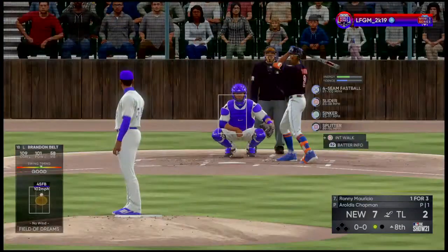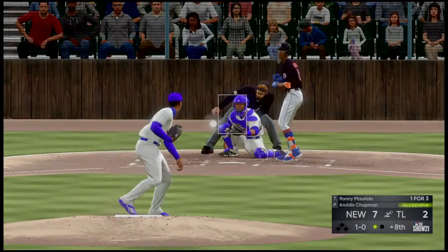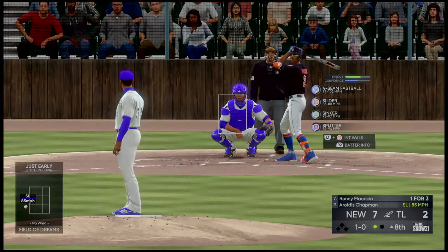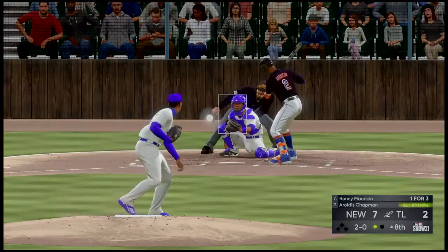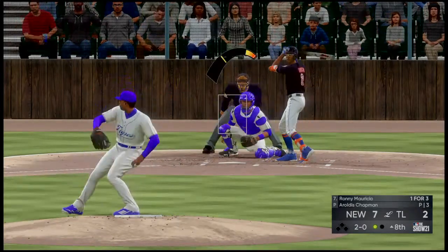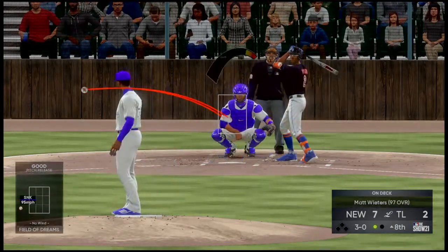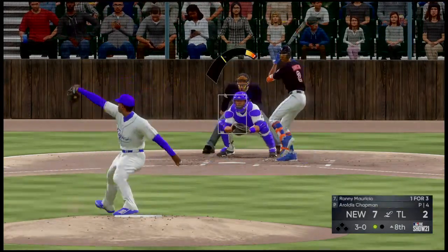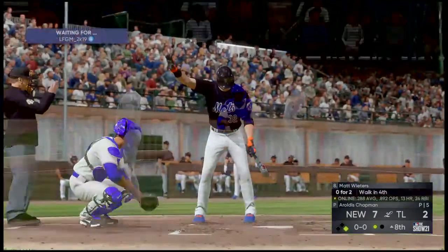So stepping in is Ronnie Mauricio. He's working on a 1-for-3 thus far. He'll take a look at a slider that can't make it back to the corner. It's ball 1. And he won't bite at that one either. It's 2-0. Those are just two great takes right there. Those are pretty good pitches. Sliders down and away, both of them, just off the plate. Couldn't get the batter to fish. Too high, and that cost him ball 4.